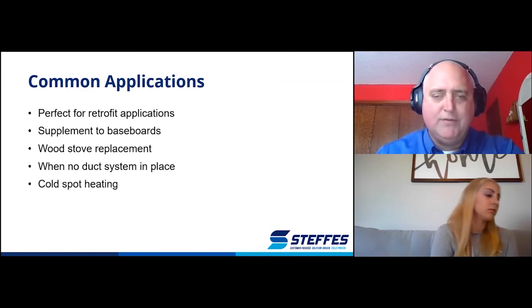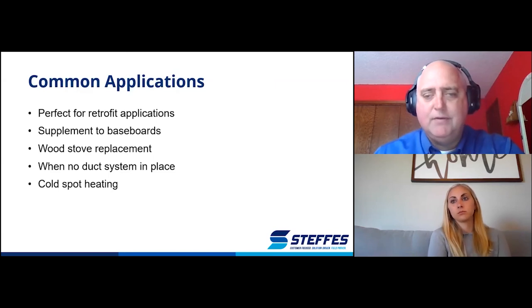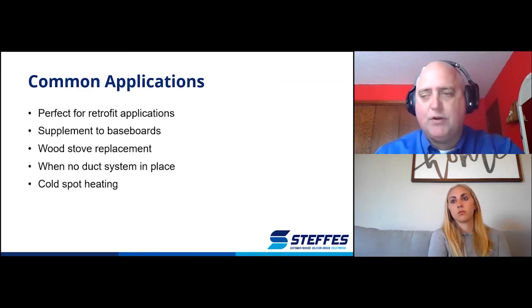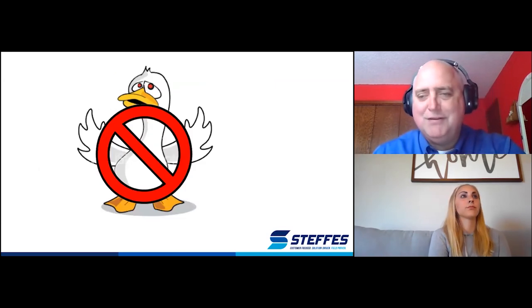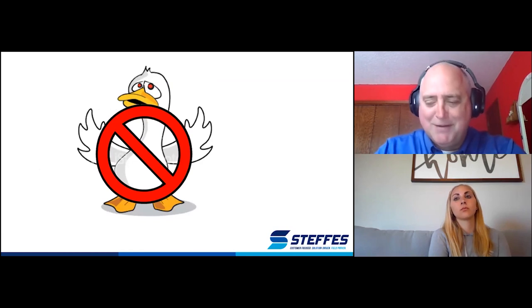Other applications where we've seen them get put in is where you have a 4-season porch or an addition on the house and you can't get ductwork to it. Room heaters can do a nice job in those kinds of places. And of course, you don't have ductwork, so you don't have to worry about it. I just love this slide, so I keep it in my presentations.